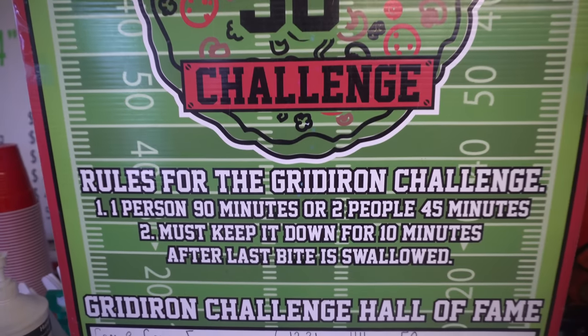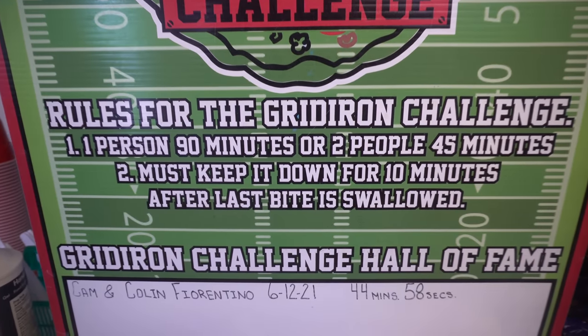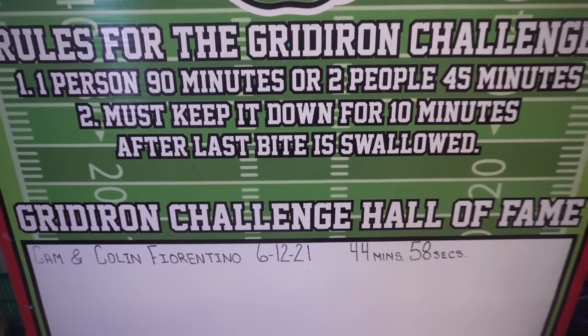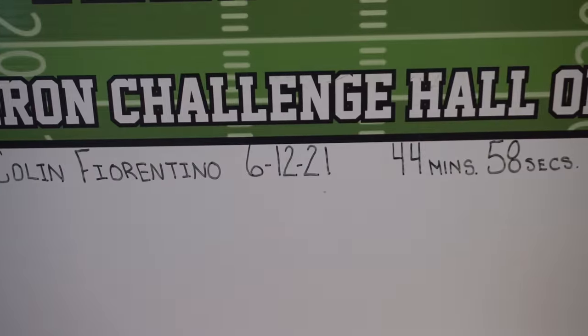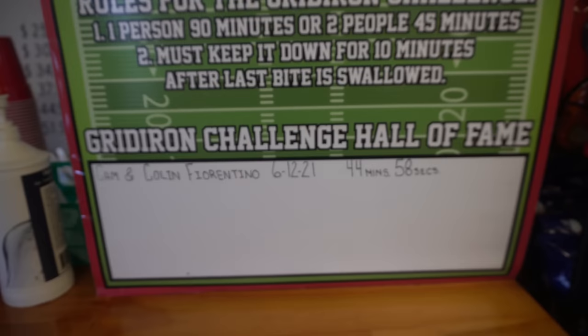And only one team has ever beaten it out of countless attempts. It said many, many attempts. Only one team has ever beaten it with 2 seconds to spare. Yes, so the record is 44 minutes, 58 seconds. Rules are quite simple. You have 45 minutes to complete the challenge. Then after you eat the pizza, you have to wait 10 minutes to make sure nothing else happens. No reversal effect, we'll call it that.